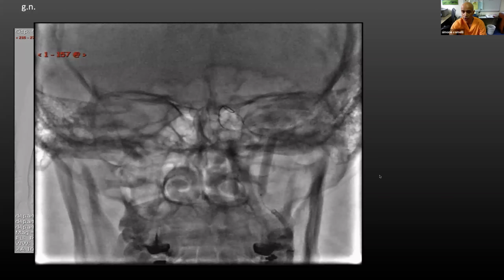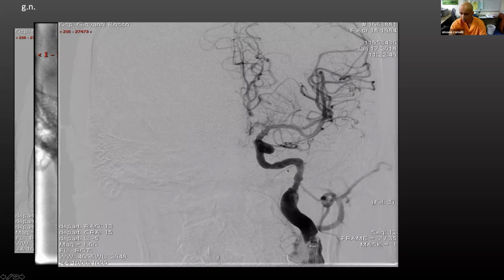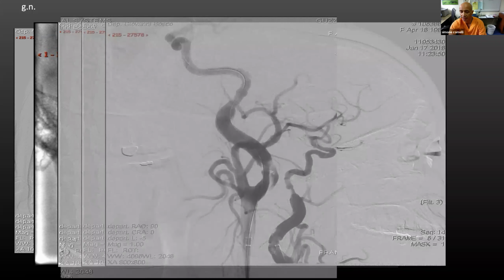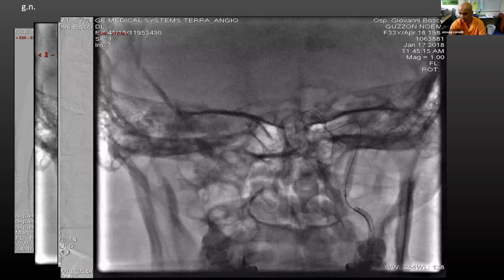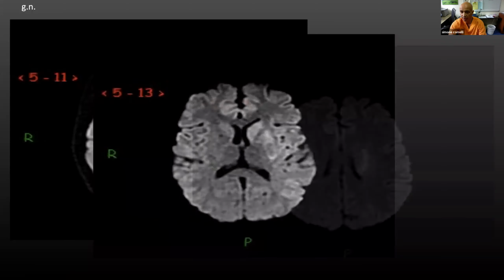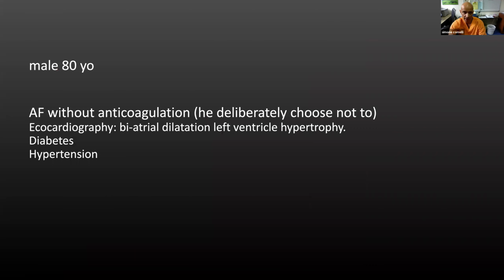And starting at this point, we get to M1 segment, and we obtain a rapid reperfusion of the M1 segment. Afterward, we decided to PTA a little bit this dissection. We obtain an okay result, I mean, without any contrast medium stagnation, and we decide just to treat the lady with high dose aspirin, and that's it. And the lady was discharged with very, very little ischemic lesion, as you can see here in the MRI.